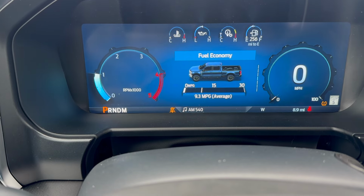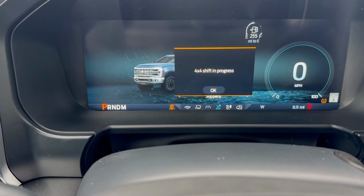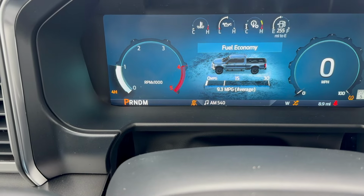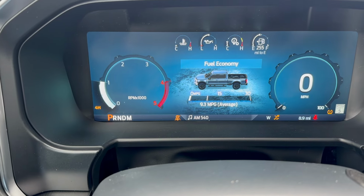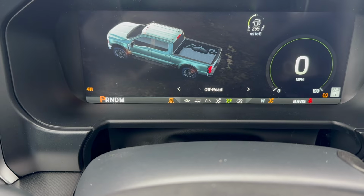That's nothing crazy there. And then if we go into slippery mode, typically with slippery mode, it's going to engage four-wheel drive high, as you can see down there, which is nice. But it also is going to delay some of the shifting. Sometimes first gear is not even engaged. And then the next mode we have is our off-road mode.